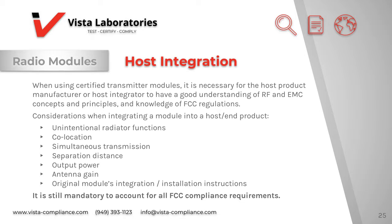The host product operating conditions must be such that there is a minimum separation distance of 20 centimeters or possibly greater than 20 centimeters between the antenna radiating structures and nearby persons. The host manufacturer is obligated to confirm the use conditions of the host product to ensure the distance specified in the instructions is met. The host product is then classified as either a mobile device or a fixed device for RF exposure purposes. In most cases for host products, certain testing and certification is still required.